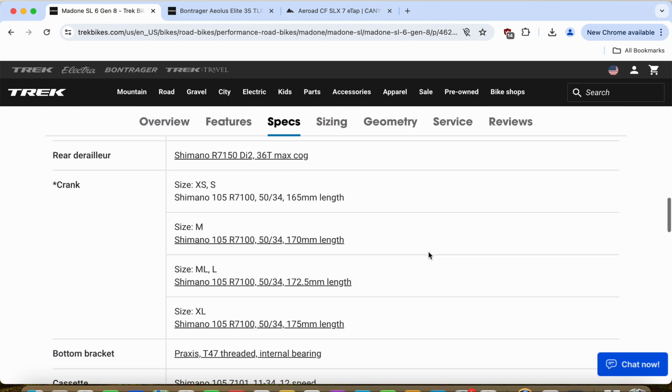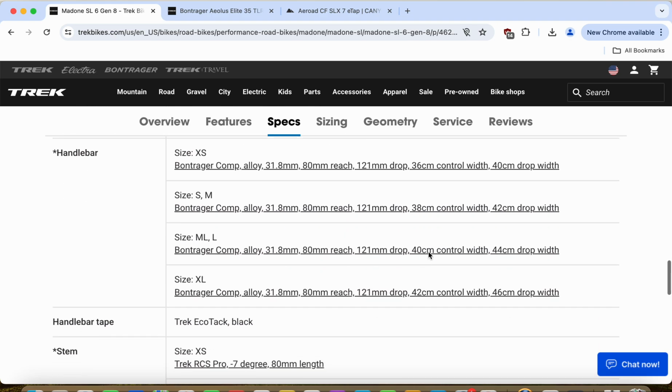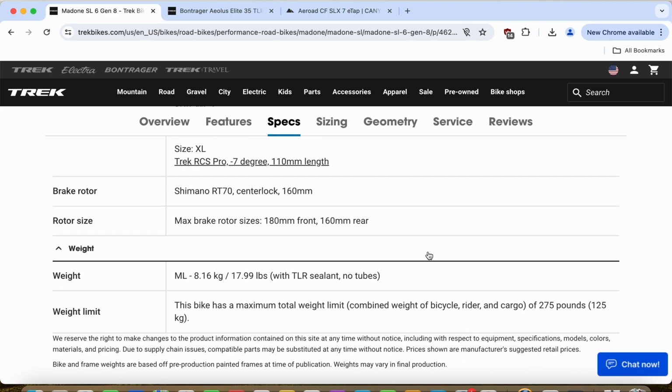Also, one more thing I wanted to mention is the total weight of the bike. So Trek is saying that in the size medium-large, this bike is 8.16 kilograms. That means without the pedals. So if you add pedals on top of it, I would say easily somewhere in the region of 8.4 to 8.5 kilograms. So this is the point that I was making.